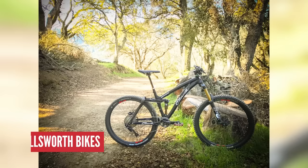To me, it kind of looks like... I do like Kona. My first ever bike was a Kona, so the nostalgia for me is strong. But this looks like an Ellsworth-inspired Kona. Do you know what I mean?